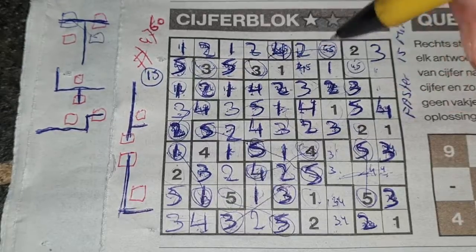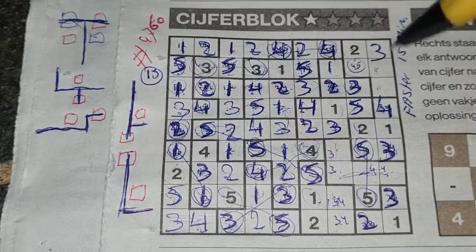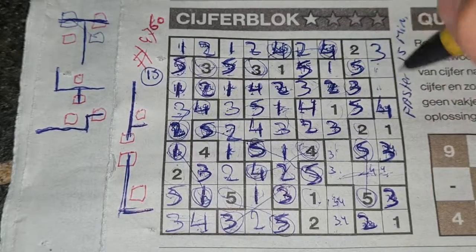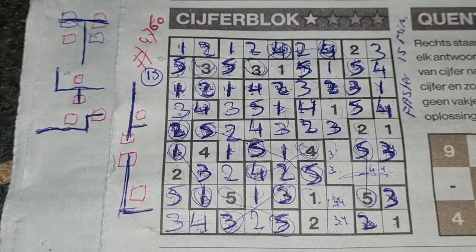This box is connected with that box, should be also a 4. 1 box left in this area for the number 5. I've marked this with 4 or a 5. Now we have a 4 there, so this box should be a 5. 2 numbers left in this area for numbers 1 and 4. We have a 4 there, no 4 there. 4 should be here, and a 1 goes there.